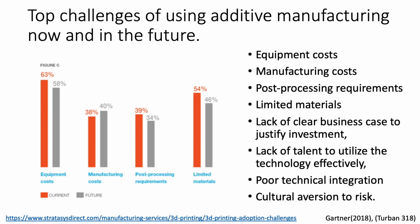There's also the amount of material, as some of these materials have limited availability. There are a lot of issues with the business case. There's no clear business case to justify this to our organization. There's a lack of talent. There are not a lot of people who know how to use additive manufacturing, not a lot of engineers trained in these new techniques. That makes it difficult to be efficient in how we use it.